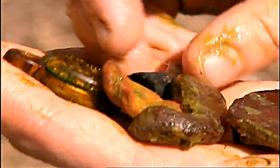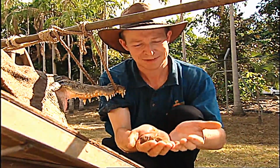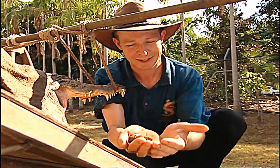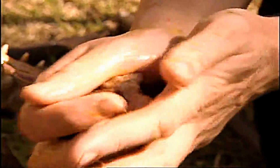Crocodilians deliberately seek out and swallow these stones. And you can imagine if my arms were the animal's stomach, if my hands were the stomach here, that when these stones are there and there's some food in here, you can just imagine it sort of grinding stuff up like that. Very good at smashing up hard objects like turtle shell.